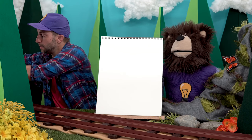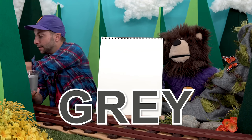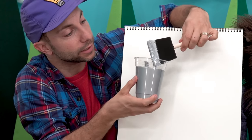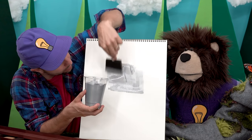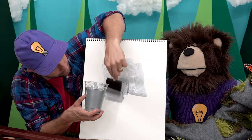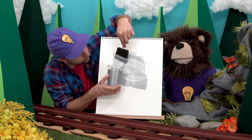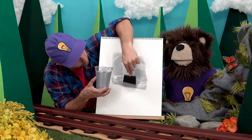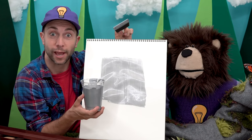Brown. And our next color is, Mayta, gray. It's the color gray. All right, let's get going. Here we go. And we will take this gray paint and paint it right on the paper. Interesting, Mayta. We are making this paper the color gray. All right, just a little bit more. Here we are. There we go. And that is the color gray.